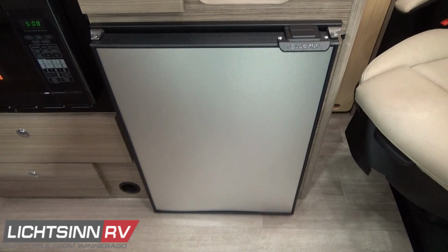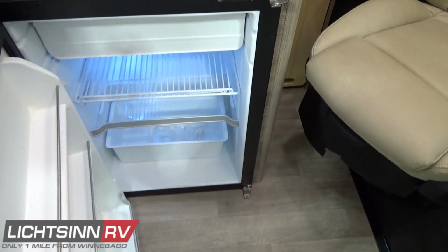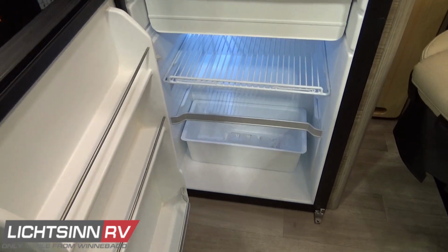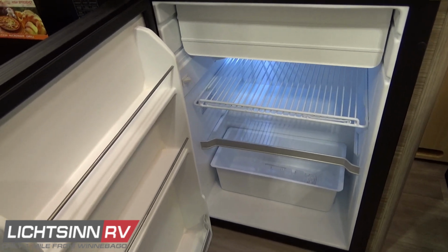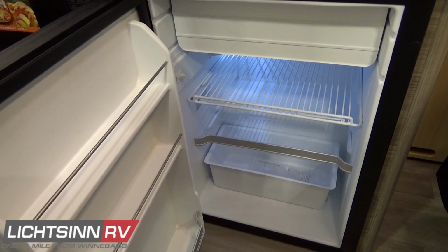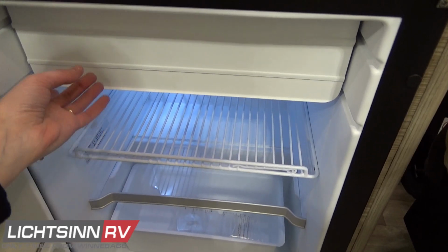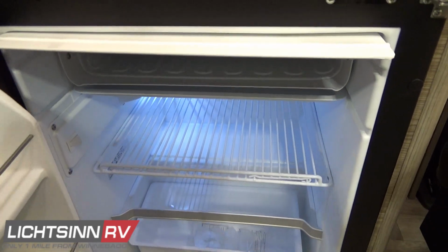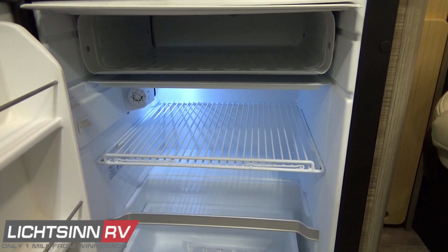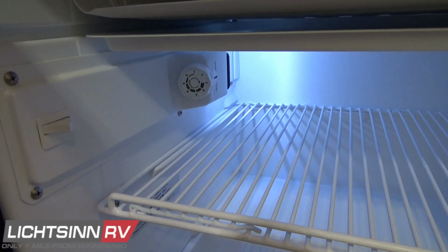This is the NovaCool compressor-driven refrigerator and freezer, 4.3 cubic feet. It includes a travel locking clasp. Since this is a compressor-driven refrigerator, you don't have to worry about the coach being perfectly level to maintain refrigerator operation. It will also function much more effectively in high altitudes and uses a trivial amount of 12 volt power off of the lithium power pack. There you can see the thermostatic control.